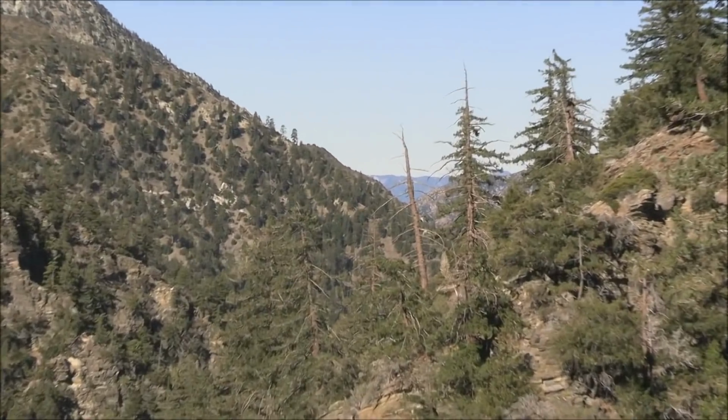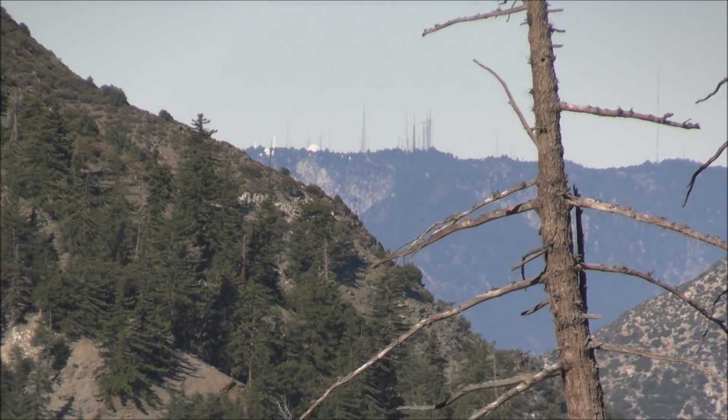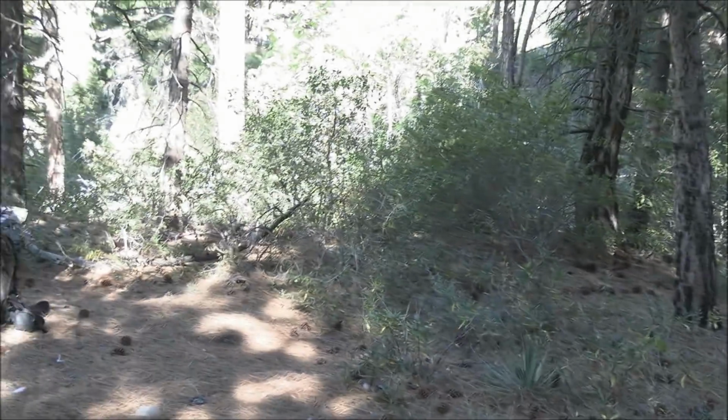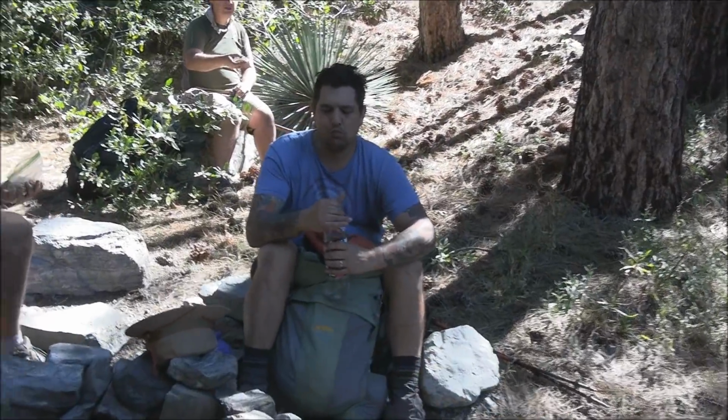A shot of Mount Wilson. We're already back up at Little Fish Fork, the headwaters of Little Fish Fork. We made it. Good deal, Justin. Thank you. Yep.